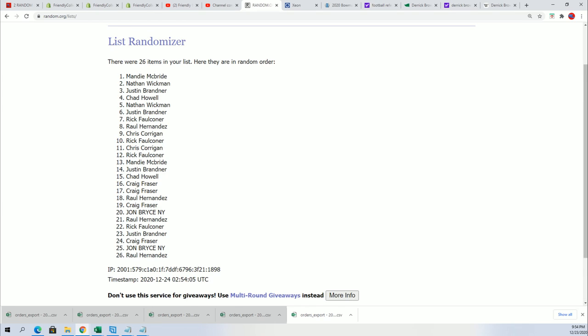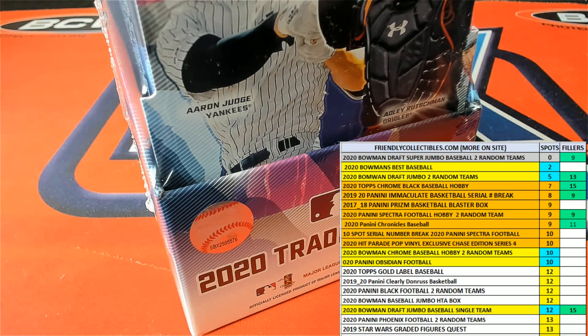Before we get going with the random, I just want to double check and make sure 26 is the right number that I need to have. I'm almost 100% sure, but I don't want any guesswork. So let me just confirm it. Yeah, 26 is the right number.